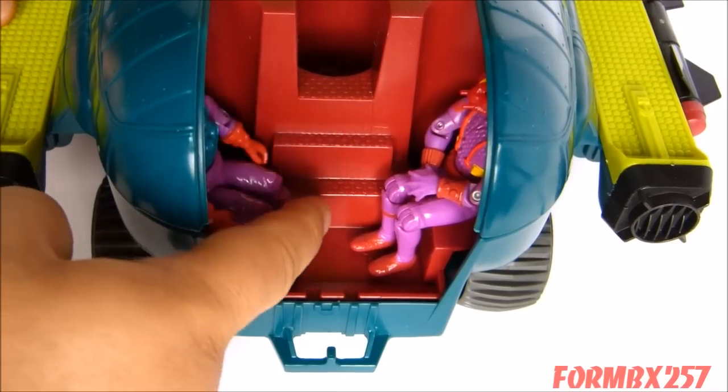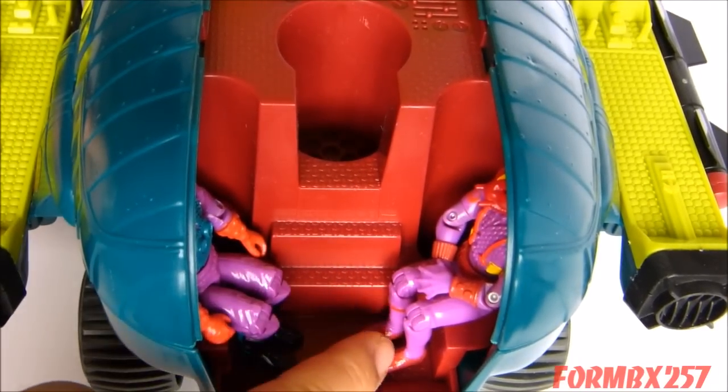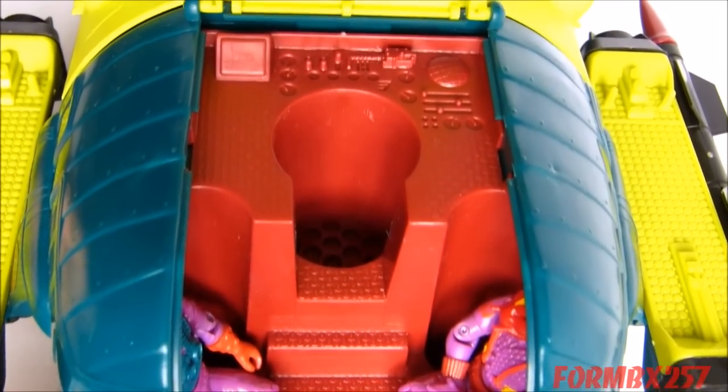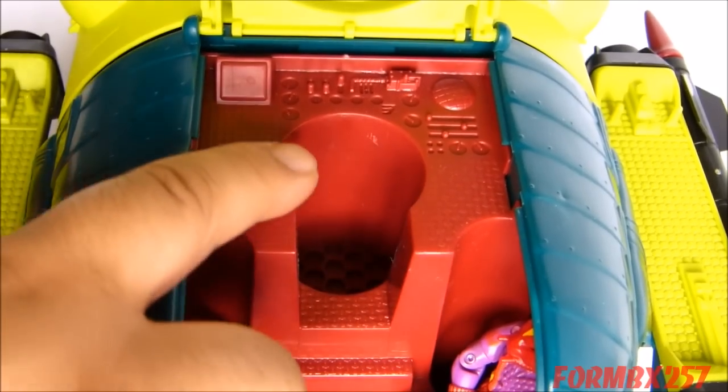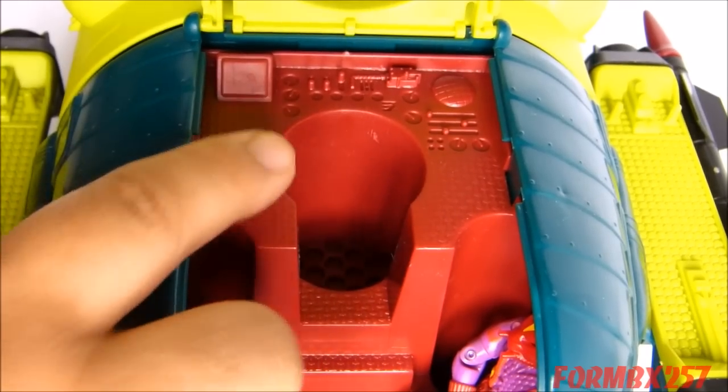I love the little detail of the steps leading up to the gunnery pit, especially as when the figures are properly seated, they're not in the way of the path of the gunner going up here. And while the gunnery pit does not have any detail on the inside of it, it does have all the controls on the top here.